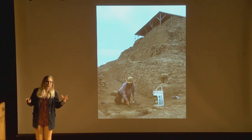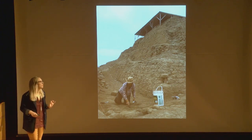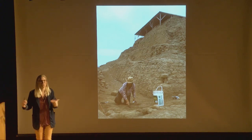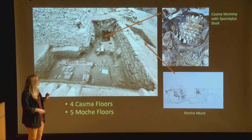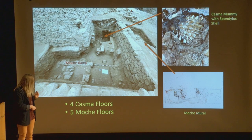So I wanted to quickly talk about, so that was all happening in this hall, the Painted Pillars Hall, but I was excavating on this corner of this main huaca, this platform one, because I was curious, you know, this is the largest huaca in this part of Peru, and so what was happening here? What I found was actually really interesting, and so I found that there were four layers of these Chimu floors.